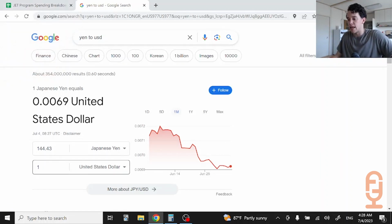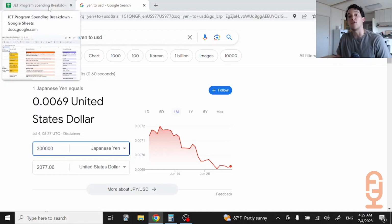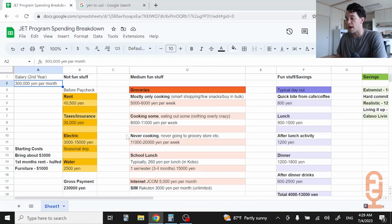So with that being said, it's definitely not 300,000 US dollars I'm getting a month. That'd be nice. I'm getting roughly 2,000 US dollars. So, you know, nothing glamorous. I think it can definitely allow you to have a good life in Japan. As you can see here, I've kind of labeled it out. However, that value back home is not going to crack it for most of us, unfortunately.